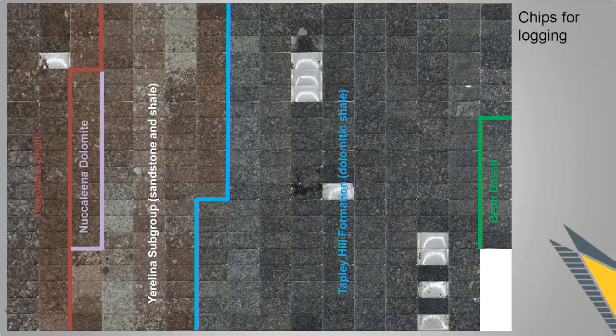This hole was quite straight. It kicked at the bottom of the casing, and then it went basically straight with a deviation of 2.6 degrees. Those are the chips from the hole.